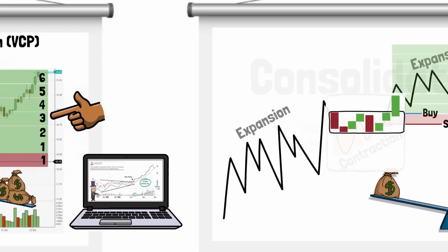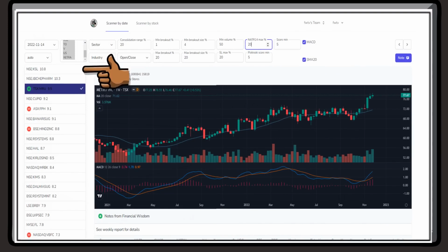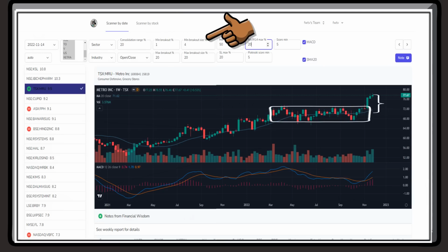For those interested in looking for setups based on my theory, we have created a bespoke scanner to filter a short list of potential stocks to trade. We can determine the consolidation width and breakout size amongst other aspects. The scanner currently works on the weekly chart only, but we do intend to add daily charts in the future.